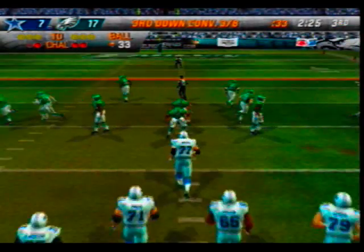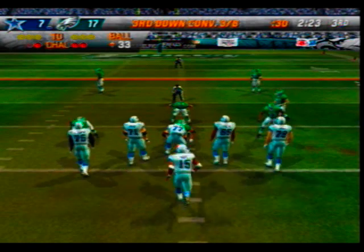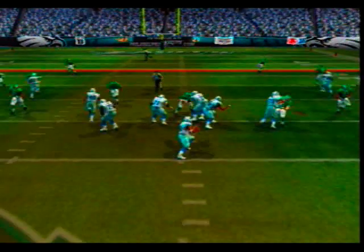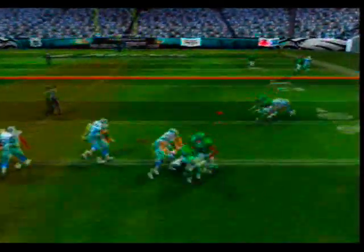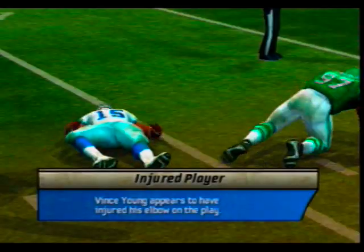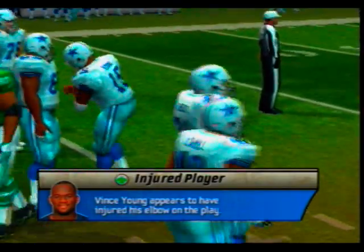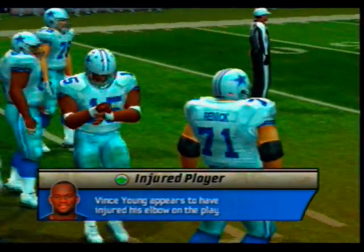If they can get it to the 15-yard line, they'll get a first down. Drops back. Pressure. Throwing. Back down at the line. Young is the injured player on the field. He'll be coming out for this next play, so we'll find out what the story is.